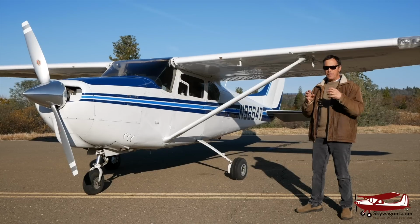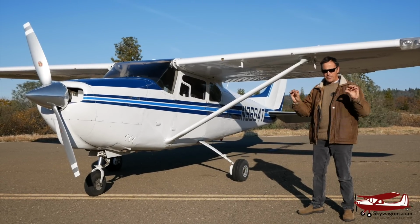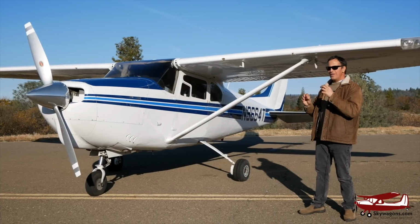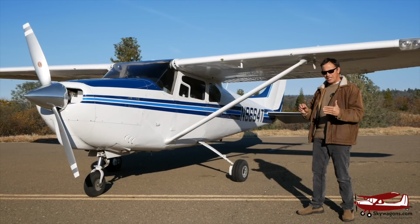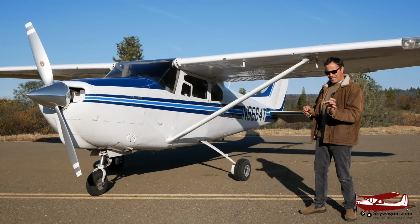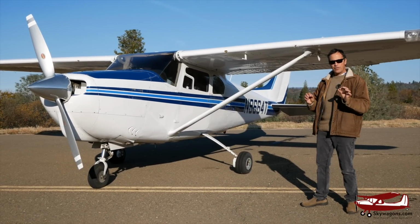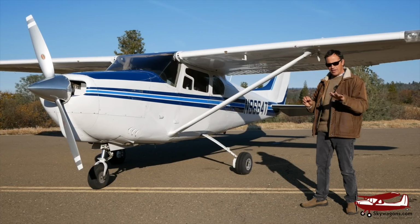They're a 205. They're basically a 206 fuselage, 182 wings, 182 flaps and ailerons, 182 tail, but an injected 470, 260 horse Continental with a 1500 hour TBO. That's 62 and 63, 260 horse. They look like little 206s, but they're 182 wings and tail on them.